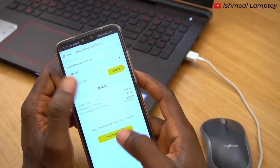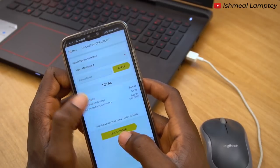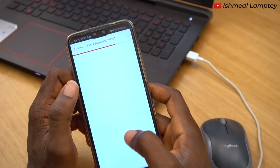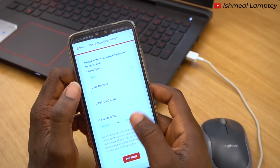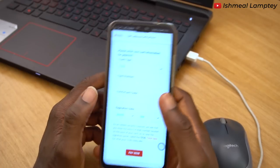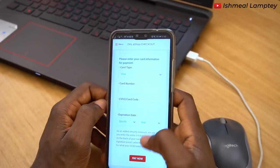If I have any promo code, I can go ahead and add it. If I don't, I go ahead and specify the payment method. And then I go ahead and hit on place order. So this is going to bring me a form to fill in with my card details. So that's just about how to go about the whole process using the Android app. So you can also try it out on the iOS as well.